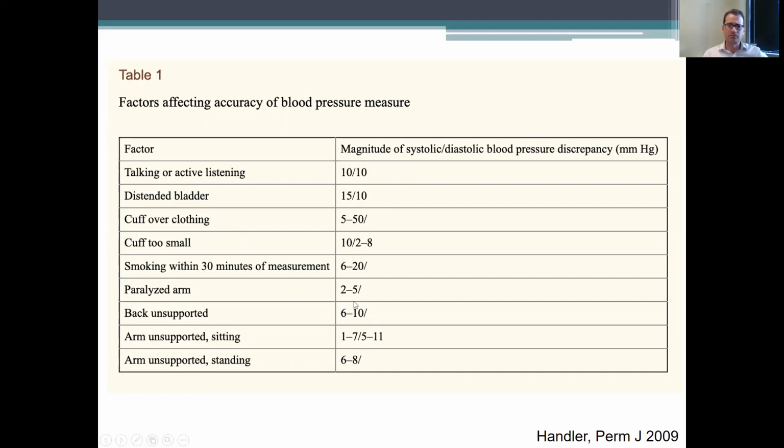This is something that people don't tend to remember. You shouldn't be checking the blood pressure on the exam table. Patients shouldn't be checking their blood pressure at home while sitting on the bed. It should be in a chair with the back supported. And having the arm dangling down, particularly while standing, can result in an artifactually high blood pressure.